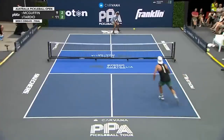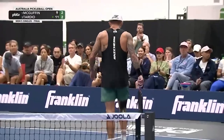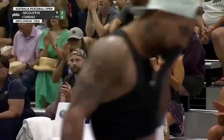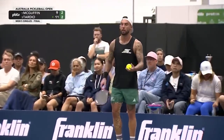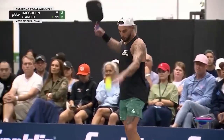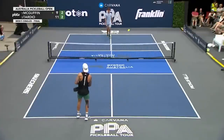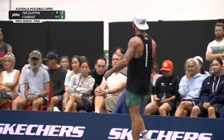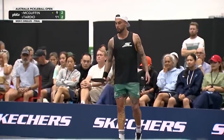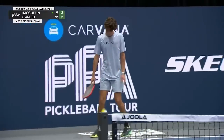Sure, he'll probably take an approach shot. Great athleticism there from Tyson. Swatting it away. And fitting that in game 2, we are stuck on 2-2 and yet another side out. Just peppering that left side approach. Big service called long. Side out. No challenge from McGuffin. Tense here in Melbourne.